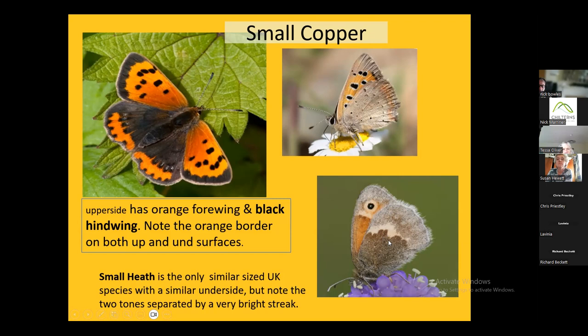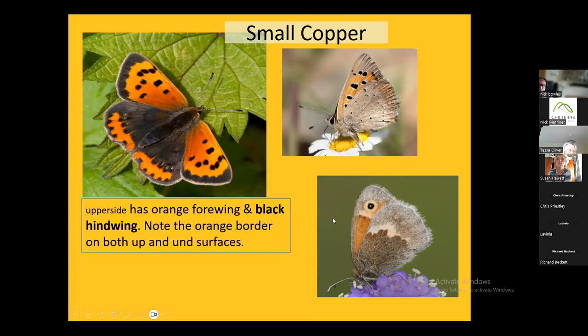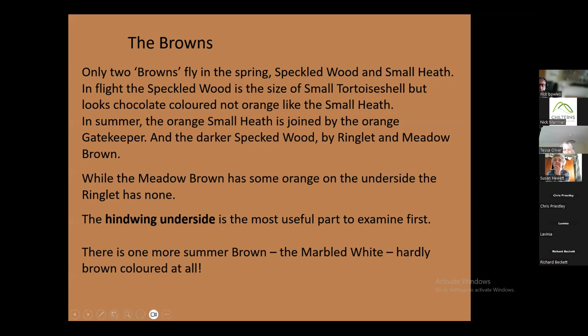And I've referred to the bright streak. That streak going halfway across the wing is the determining feature for small heath when we're trying to compare it with other orangey brown butterflies. So small copper, large skipper, small skipper. These are very triangular, aren't they? Small copper, when we look at it, is more rounded. Small heath is more rounded still. But before we start the browns, let's see if there are any questions about those butterflies.